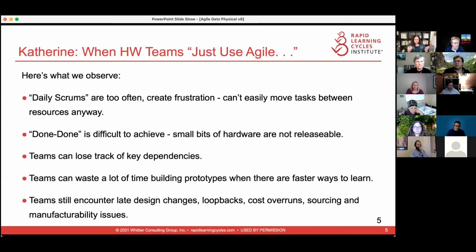All right, so starting in about 2015 or so, I started getting phone calls from people who had been following my work or who found my work. And they were calling me because the hardware teams were in trouble. The reason the hardware teams were in trouble is that someone had a very successful implementation of Agile in software. And they were telling the hardware teams, well, you should just use Agile. It's working so well for us. It's helping us in so many ways. And we think that it would really help you too. So you should just use it.